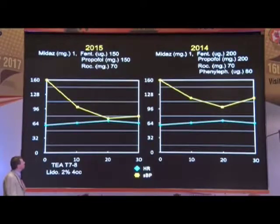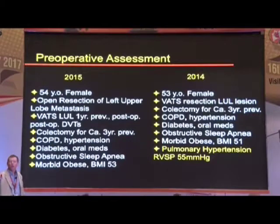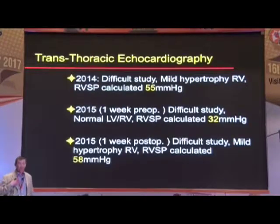Now, I was still puzzled, so I decided to look at my colleague's preoperative assessment. Well, it's basically the same, except she has pulmonary hypertension with a right ventricular systolic pressure of 55. This is a year ago. Now, I actually looked at the echocardiography reports, which I confess I had not looked at. So, a year ago, she had a right ventricular systolic pressure of 55. This is pulmonary hypertension. The one I saw, 32, not pulmonary hypertension.